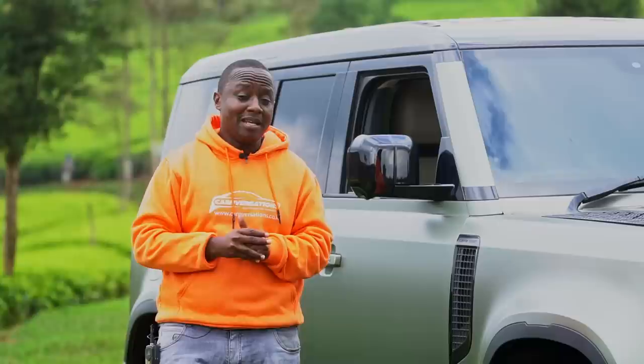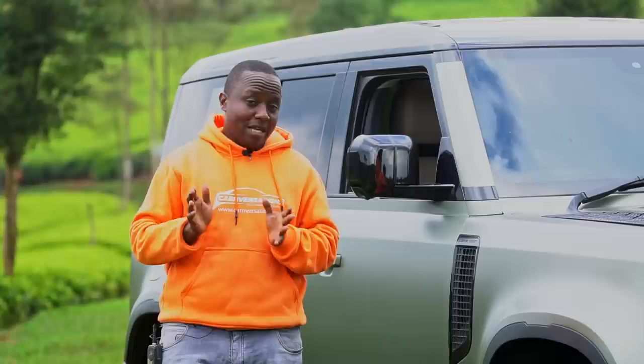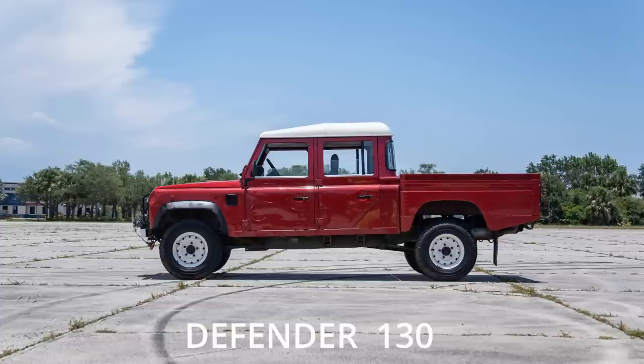Then there was also the 130. The 130, as opposed to what we have in this generation, was a double cabin version of the 110.